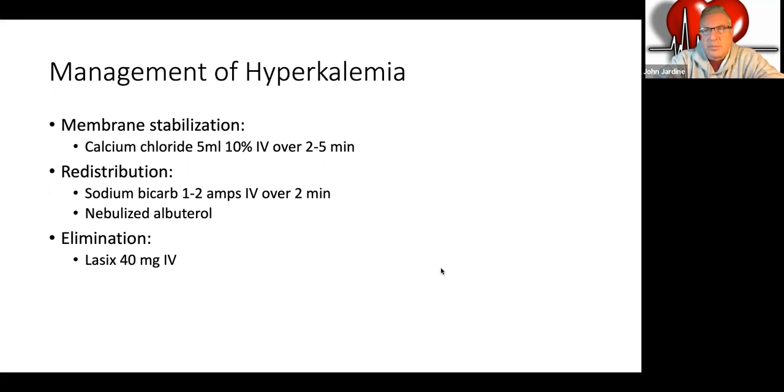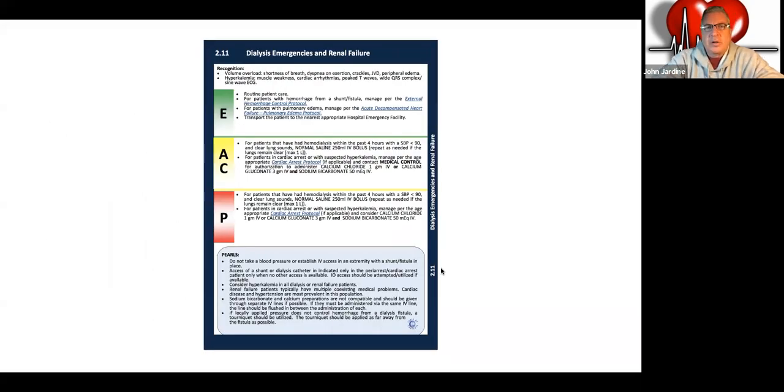And then albuterol redistributes potassium. So albuterol is a way to lower the potassium level as well. And then elimination: we just want to get it out of the body. I know that Lasix is in or out of the protocol depending on the month, but certainly Lasix helps the person get rid of potassium by excreting it in the urine. So these are things we can start to do in the field, and this is in your protocol. If you look under dialysis emergencies and renal failure, this guy had a history of renal failure, and people who have renal failure or are on dialysis can't get rid of potassium. So the potassium builds up, and that's what causes the hyperkalemia.